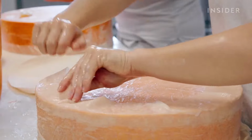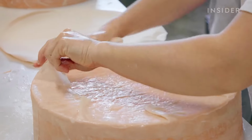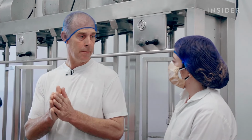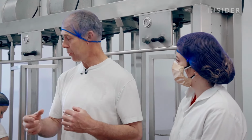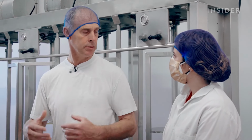It also protects the cheese from molds, which eat the lard instead of the cheese itself, keeping it humid. Mold survives on the lard, and that slowly eats the lard away, and then the cheese can dry as it matures.